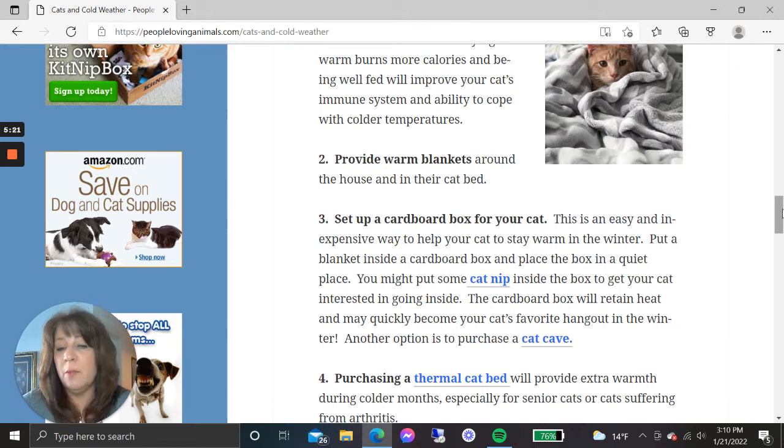Number 3 is set up a cardboard box for your cat. This is an easy and inexpensive way to help your cat to stay warm in the winter. Put a blanket inside the cardboard box and place the box in a quiet place. You might put some catnip inside the box to get your cat interested in going inside. And the cardboard box will retain heat, and it might quickly become your cat's favorite hangout in the winter.